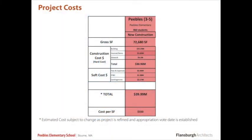Relative to project costs and project reimbursement from the state, as I said earlier, the MSBA Board of Directors voted to approve option 5A going into the schematic design phase. That represents an approximate $14 million grant from the state, which is very, very significant.